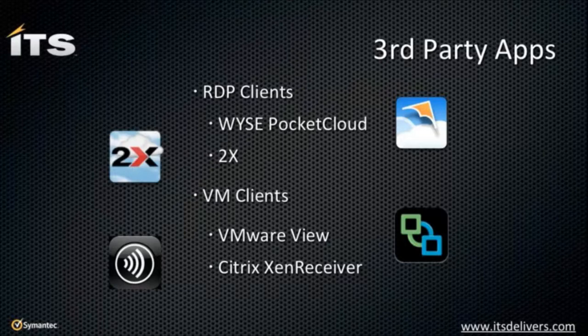So we have two RDP clients that I'm going to talk about. A few of our guys at ITS really like the Wise PocketCloud. It's a great application, and I'm going to show it to you in a few minutes. It allows you to do a lot. You can remote in, you can keep a list of items. There are two options of how you can manage your servers or computers. You can either install a Wise PocketCloud agent on there, which makes it like LogMeIn or a TeamViewer application, or you can do direct RDP or VNC into the server as well.